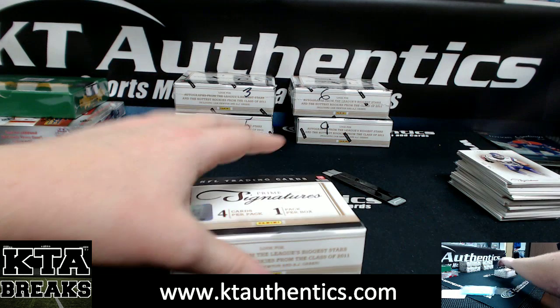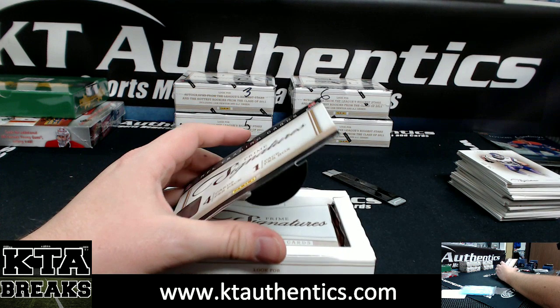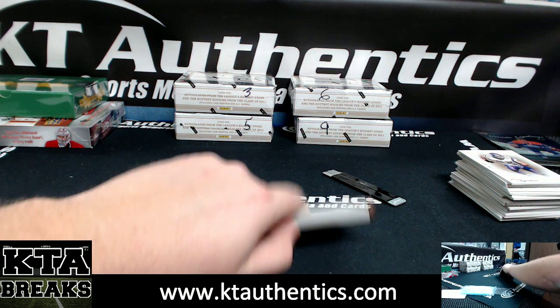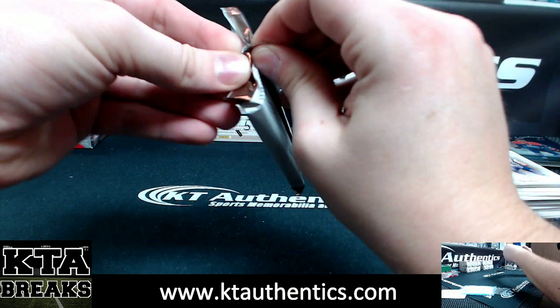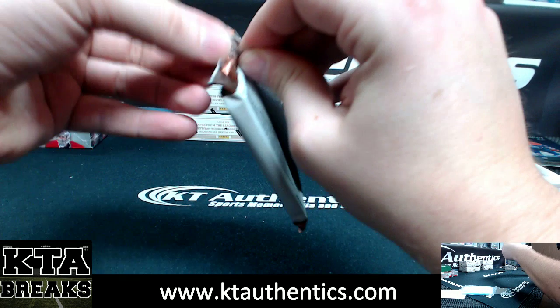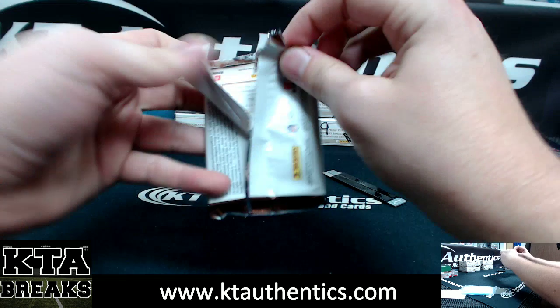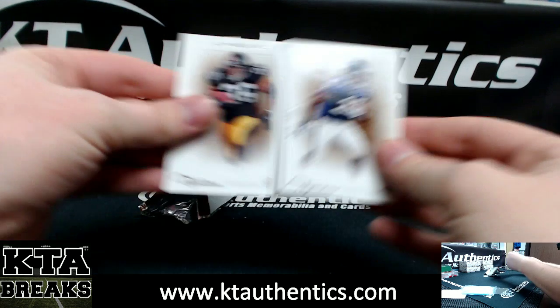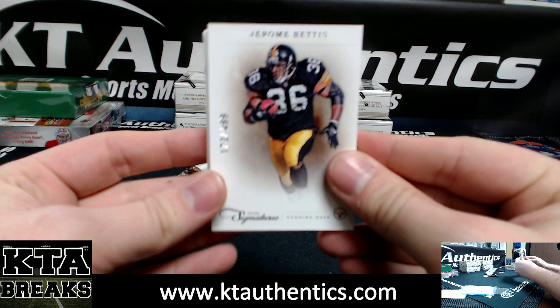Julio didn't sign any of the stuff. All right, we got Jerome Bettis, 172 of 499.